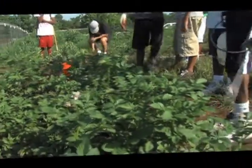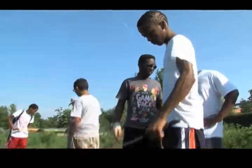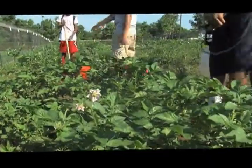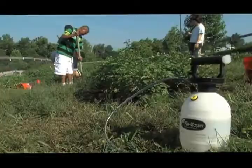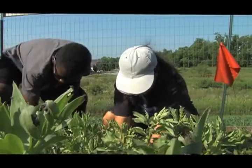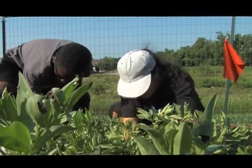The students are spraying half of their plots of fava beans and potatoes with sugar water. They are trying to determine the sugar water's effect on attracting both beneficial insects and insect pests, and their effects on crop production. They are also measuring the plant height to see if the sugar water helps the plant grow.